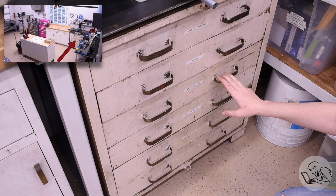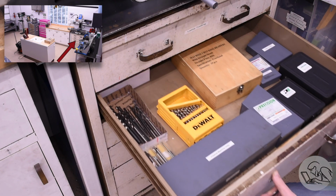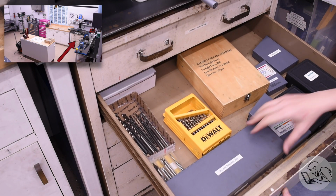But since that video, I've actually decided I really need a drawer devoted to drills. Over the years, I've accumulated more and more drills, and I've found that having a lot of different kinds of drills is super useful, and having them all on hand in one place is also very useful. So I rearranged things to make space to devote a drawer just to the drills.